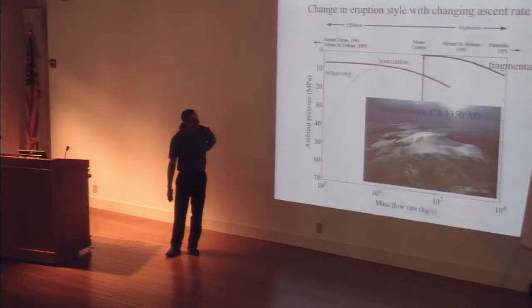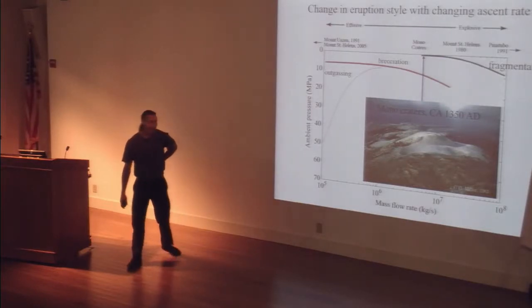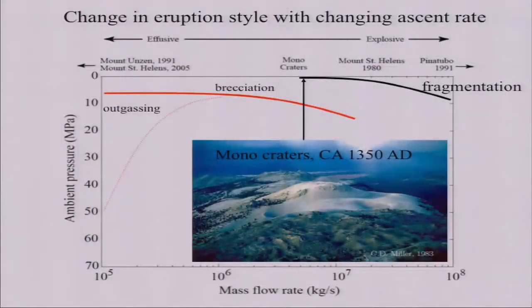Okay, other questions? Okay, so what we're going to do, maybe you can see a pattern, right? We're gradually increasing the mass flow rate left to right. Now we're going to get to conditions that probably represent those for the ascent and eruption of the Mono Craters obsidian flows. In fact, anyone who flew from the East Coast probably flew right over these on the way here.